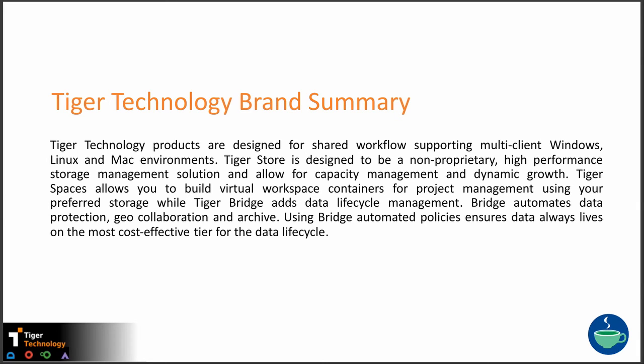We want to stress really that Tiger technology products are designed for shared workflow environments. They're multi-client, so Windows, Linux, and Macs. And Tiger Store is designed to be non-proprietary and high performance and allows for capacity management and dynamic growth. If you use Tiger Spaces, you can build virtual workspaces and containers for project management, utilizing your preferred storage. And Tiger Bridge, as we've seen, adds the data lifecycle management.